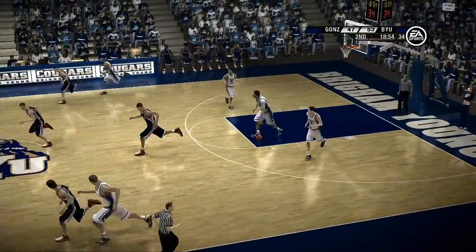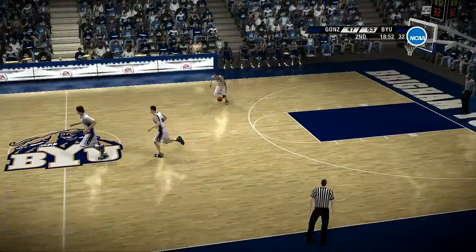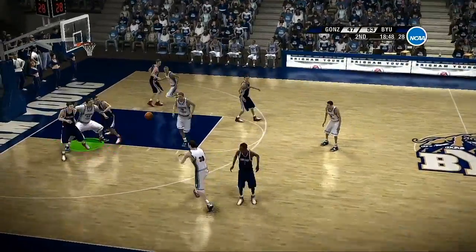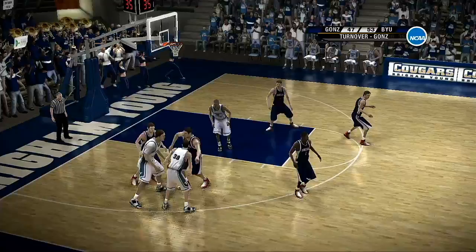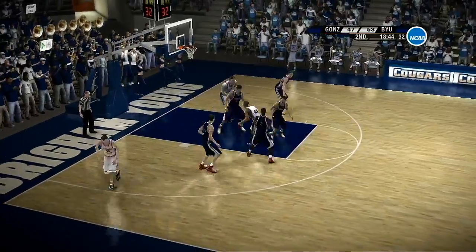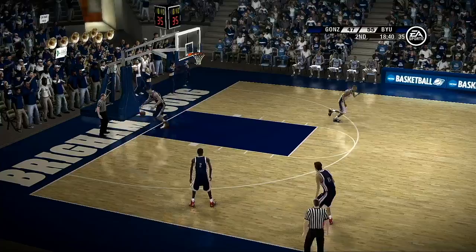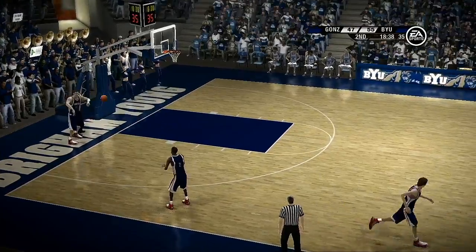Gave it up. Picked out of the air. They'd like to get it inside to the low block, unable to so far. Nice job of packing it in defensively. Yeah, really doing a great job packing it in. Done a great job of anticipating that lateral pass.